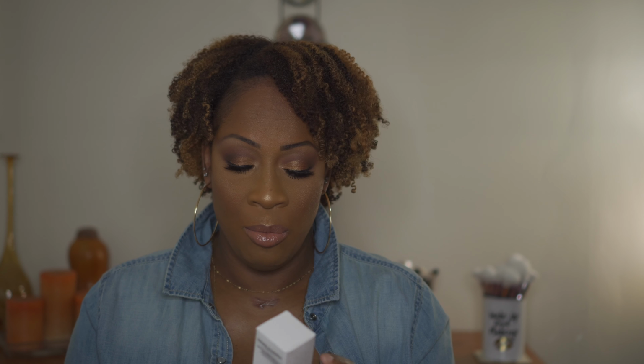So for me, this may not work because I don't need to mattify anything. I need all the hydration I can get because I have normal to dry skin. So I guess this would be really good for somebody that is oily. I probably will be giving this away to someone that will benefit from this more than me, because it doesn't even make sense, that's not my skin type. It is cruelty free.